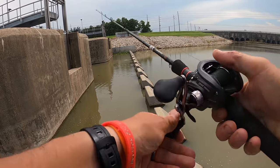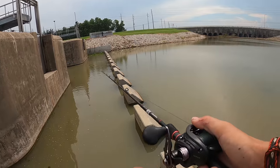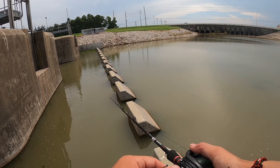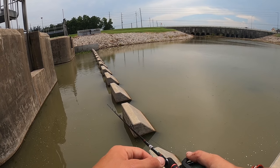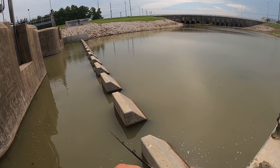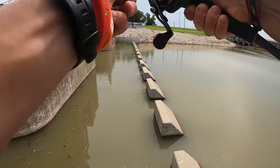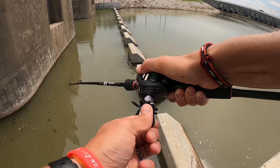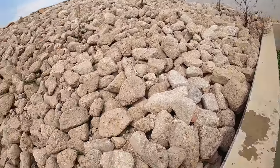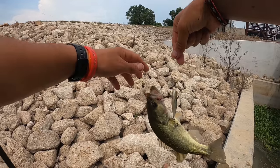There is definitely some kind of predator popping the top of the water down there. There we go. How about we turn a drag on? Yep, fish on. Something. Yep, nice bass. Look at that. It's a nice little fish.